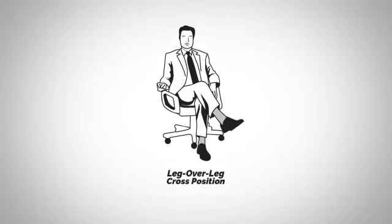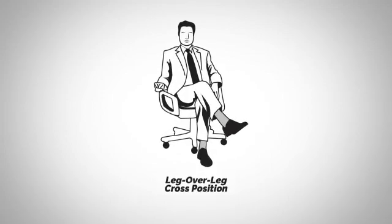So the third leg position I'm going to be talking about, and the first cross leg position, is the leg over leg position. Some people call this the European leg over leg position. Supposedly it is more common over in Europe. It is, again, a learned behavior.